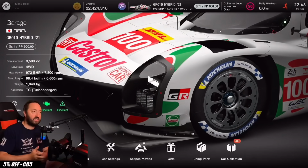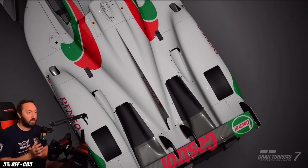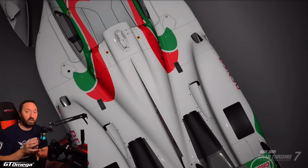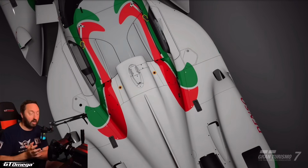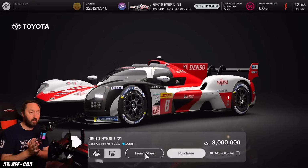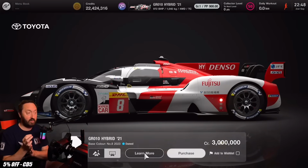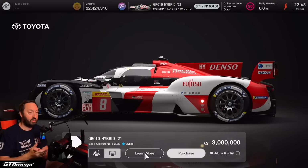The car for this event is the Toyota GR010 Le Mans Hypercar from 2021. It's pretty much the same car that is currently being used in Le Mans Hypercar at the moment. This car is available all the time, available from Brand Central. It is £3 million, so it is quite a hefty price tag, but this car is worth every single penny.